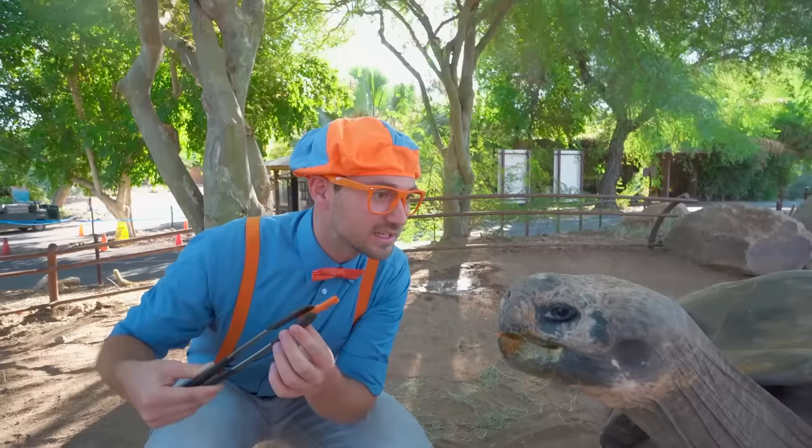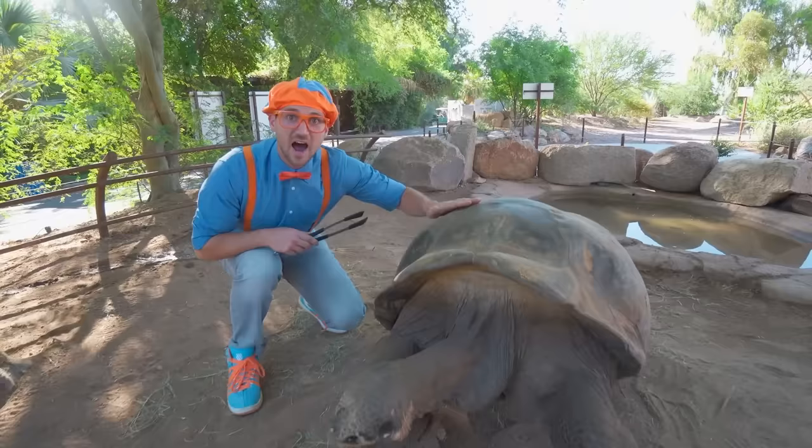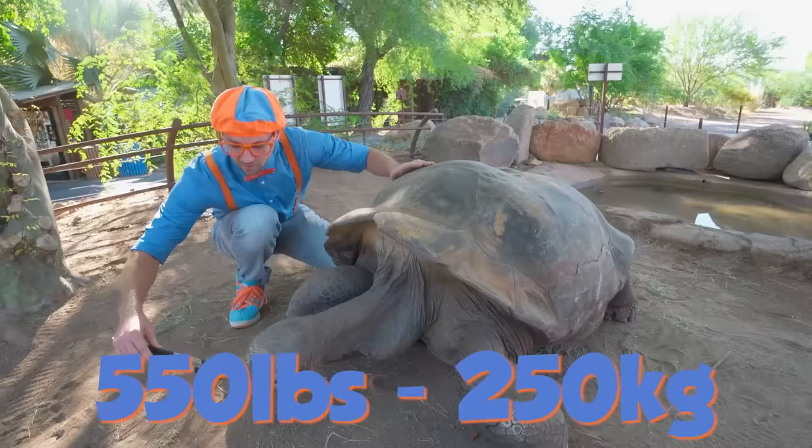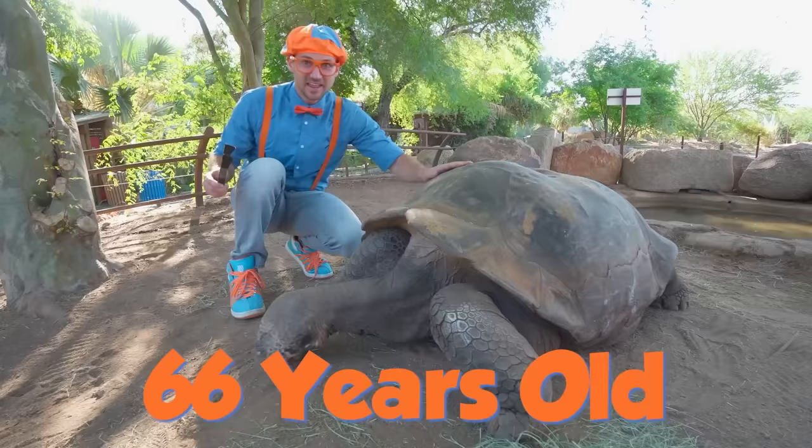Okay, would you like a little bit more? Yeah? Okay, here you go. Oh, there you go. Whoa! This tortoise is about 550 pounds. Whoa. That is really heavy. Hey, and guess how old he is? Oh, he's 66 years old. Whoa, that's really old. Oh, hello.